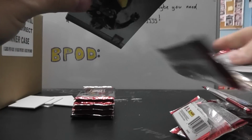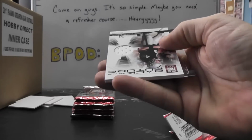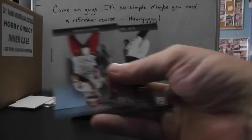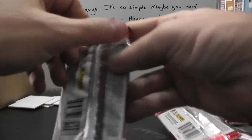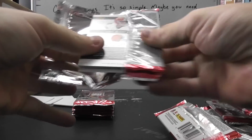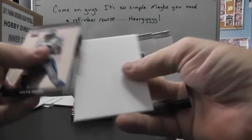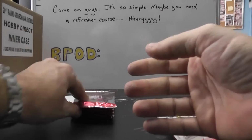This one feels fatter. I think he got a patch or something. Oh, one of those thick jerseys. Todd Christensen, Back to the Future, $1.99 jersey. Acetate. Oh, he got his autograph and his regular Orson Charles.